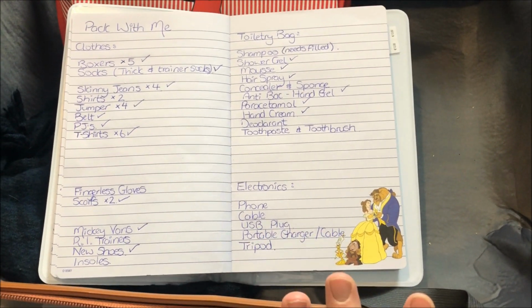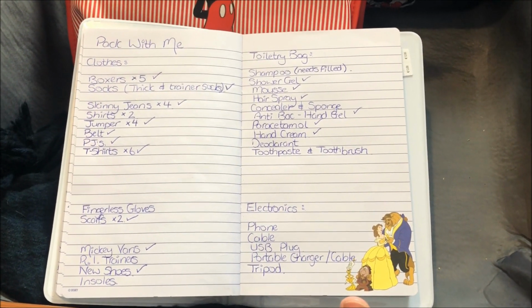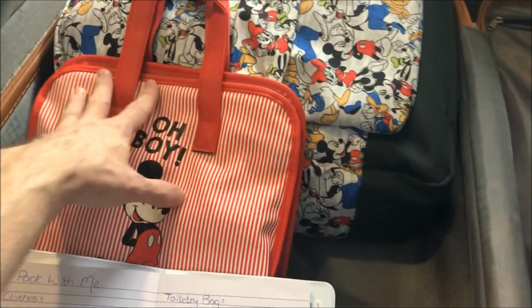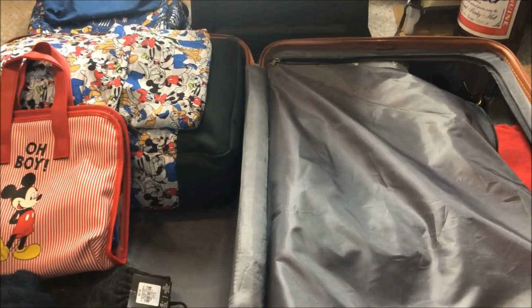If anybody would like to read it, please feel free to pause the video so you can, of course, check it out and use it yourself if you want to make some tweaks, but it's here for you. And then obviously my toiletry bag. So if I just remove this, see all the space I've got right here. Obviously, I think on the way back, especially if I have breakables, I will mix and match both sides so I can keep things nice and secure.